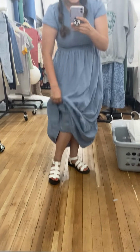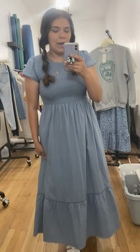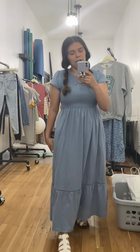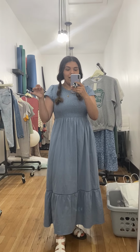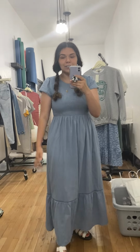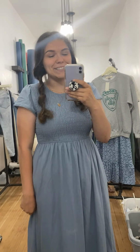Yeah, super cute lining. So it's still very lightweight, definitely good for summer, but it's definitely a little heavier of a material. It's just really high quality and super cute. It will be the perfect bridesmaid dress, the perfect dress to wear to church, anywhere. It's just so cute. But this is the Lexi dress.